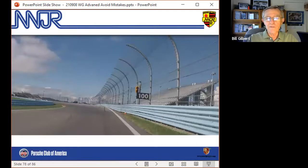Braking is at the 150 mark, and for most people, turn-in is at the 100 mark here. And again, we should be brushing the brakes at 150 or a little more, depending on how much power you have, coming off as we turn in.